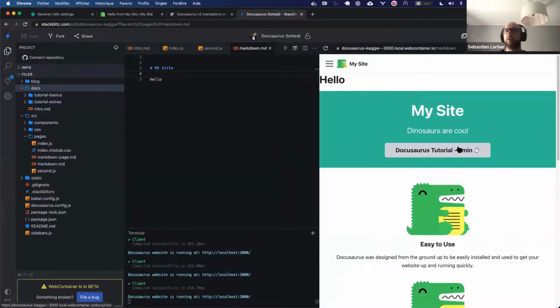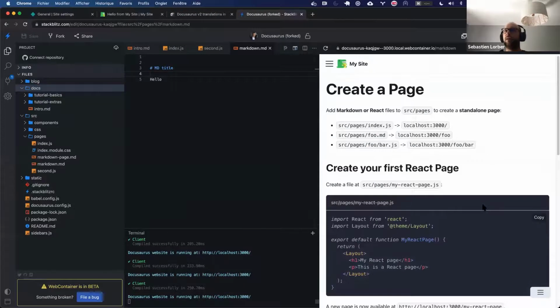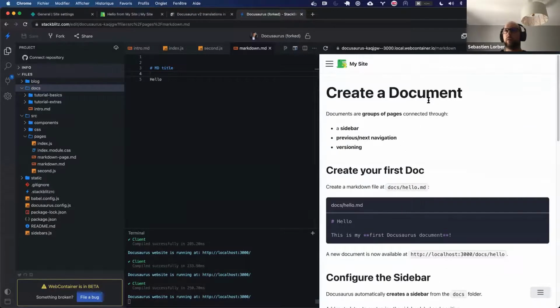So let's continue the tutorial. We were in the create page tutorial. We have seen how to create a React page and then a Markdown page. Now we can continue here. We are going to create a document.